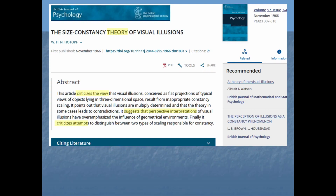Here they talk about criticizing a couple of times. They suggest an interpretation that has been overemphasized. So you can see how this is a theoretical article rather than sharing new data or just giving an objective review of recent work on a topic.